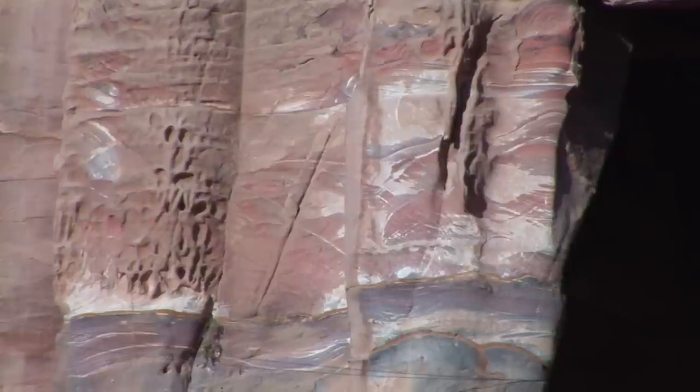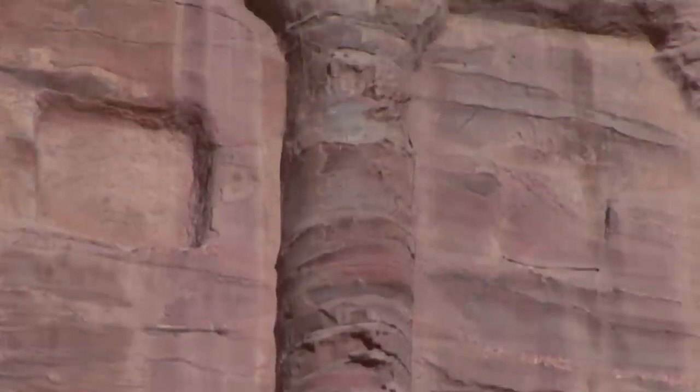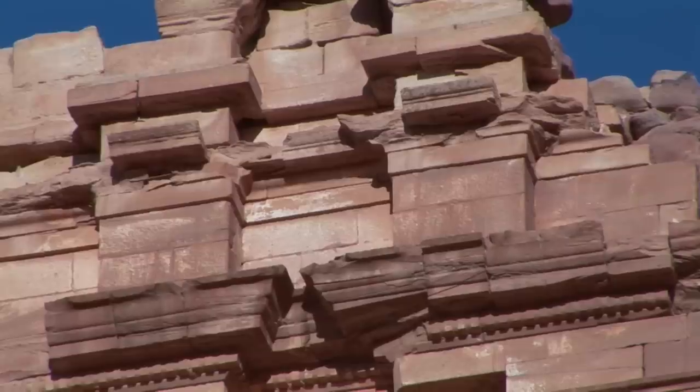Hellenistic and Roman architectural features suggest that the palace tomb may have been the tomb of Petra's last king, Rabbel II, before the Nabataeans accepted Roman domination in 106 AD.